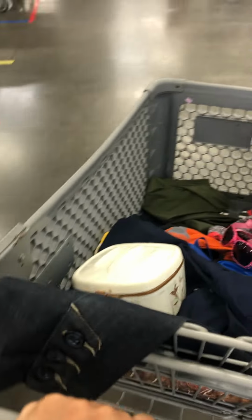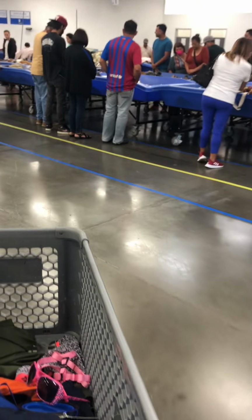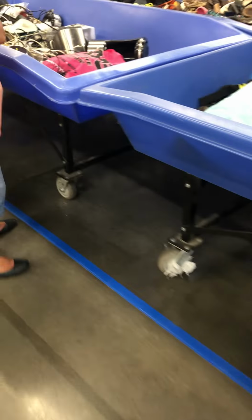Oh, the new bins are coming out. Let me try to get over there, see if I can get something nice. Let me see all the people lining up. Maybe we're ready to go. Oh, let me move my basket over here. Let's go see what they got. Excuse me.